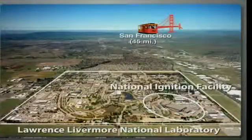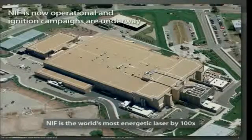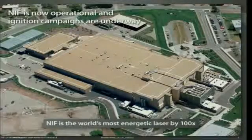So it's a thing. It's big. Right. So the NIF is the National Ignition Facility. It's kind of a big laser. It's really close to here. You can get here in about an hour. And if you look at it from above, you can tell from the size of the trucks and stuff around it, it's sort of like the size of a football field.